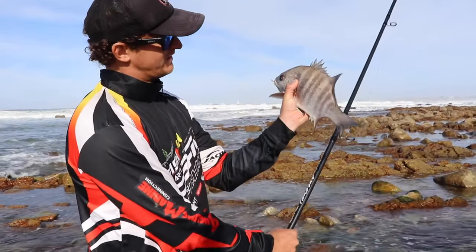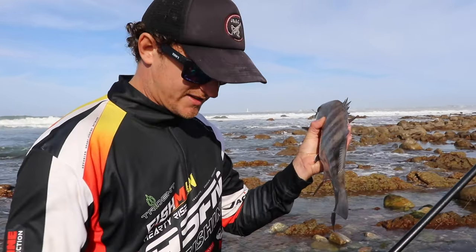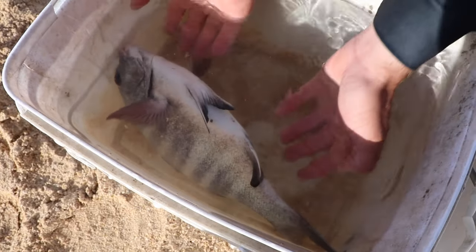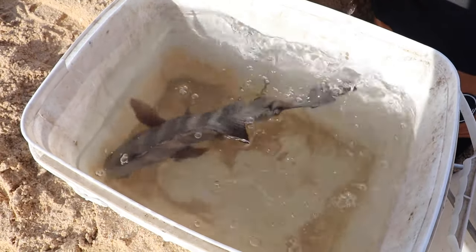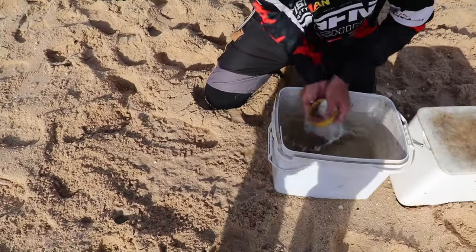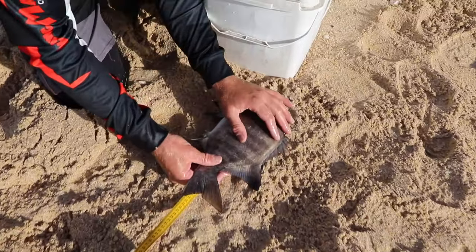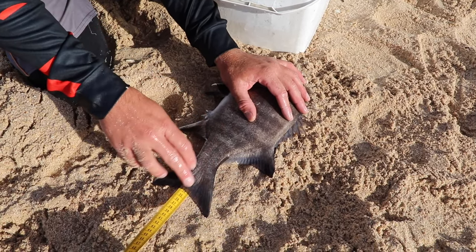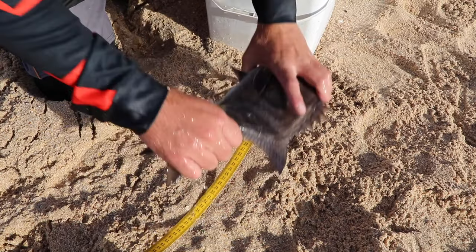Slippery here, though. So much fun on the 12-foot rod. Better size, second throw. Not bad. Alright. Birdie, birdie, birdie. So cool. Let's just check our measurement. It's a smallie, but... Okay, oof. So, 35.5 fork, just under 37 total. Lekker.